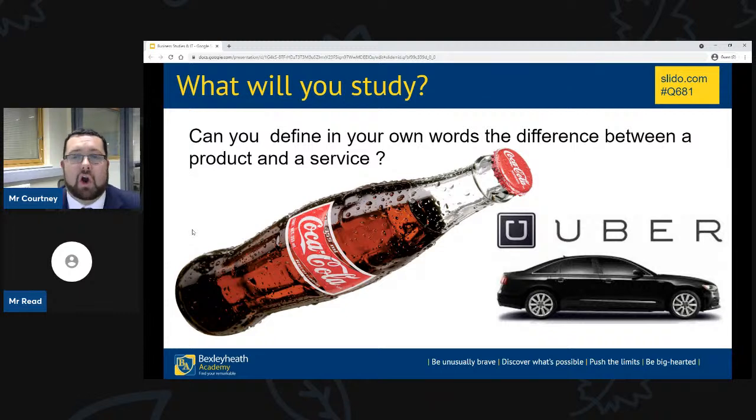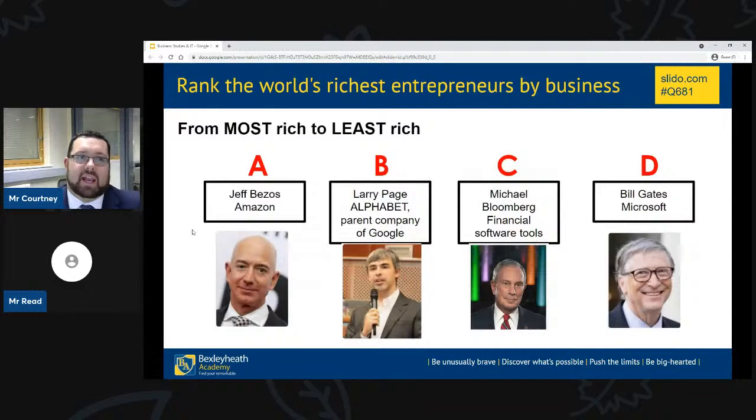If you go to Uber, for example, they will give you a service. You pay them for the fare. But if you go into a restaurant, you might actually end up paying for both a product and a service. You will pay for the product, which is the meal that you receive, but you'll also have a service. Part of that cost will be for the service of having someone bring the food to you and present it in a nice way, but you might also pay additional for your service in the form of a tip.